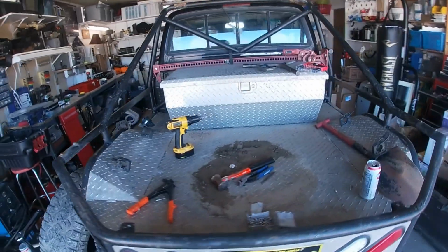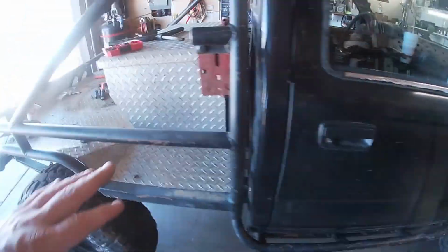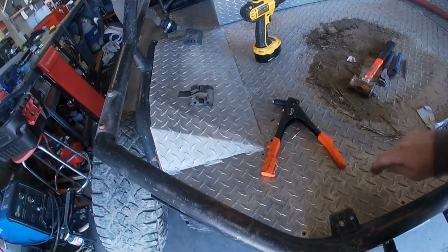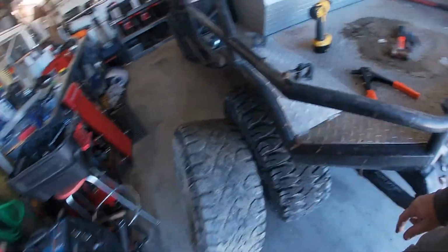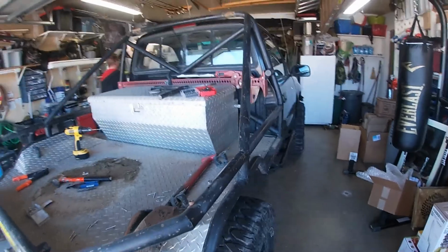Still working on the little Toyota. So, get everything in front sort of taken care of for now, as much as we can do. This little bed was missing a ton of rivets, so we finished drilling them out. Popped in a bunch of new ones, ran out. We're about to go get some more. Found more mud. And what else we got to do? Oh, oil. We'll do that later this week.